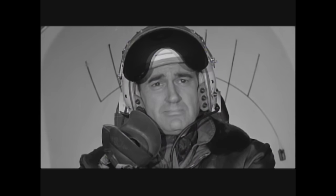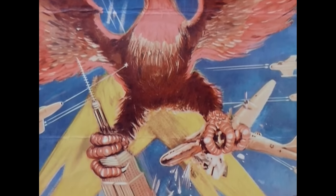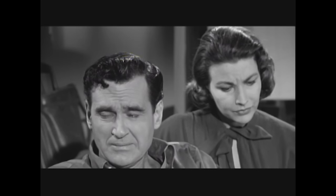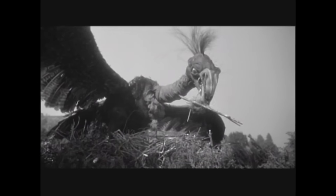Supposedly, Jeff Morrow went to see the premiere in his local town, and as soon as the bird appeared, the audience roared with laughter. Rumor has it he left the theater embarrassed and went home and got drunk. And he did a good job with the role, but his efforts are all ruined because of that silly bird. It's funny that he seems to be the one who interacts with the bird the most.